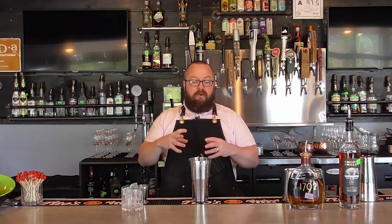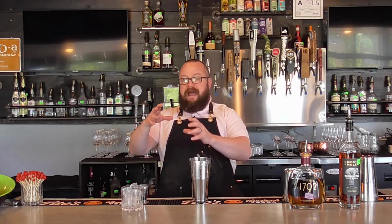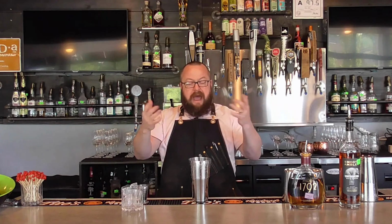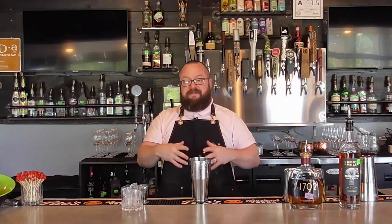Now, simple syrup is another question I get a lot. And I'll say this every time too. I don't like my cocktails quite as sweet as everybody else. So what I do when I start a bar program or make a cocktail at home is I will have people cut the simple syrup in half. A typical simple is 1 part water, 1 part sugar, right? I cut it in half, so I do 2 parts water, 1 part sugar. And then that way it's a little bit easier to get to that perfect balance for you.